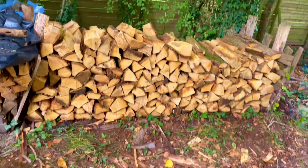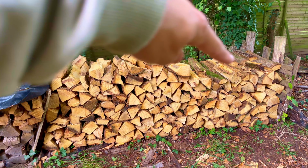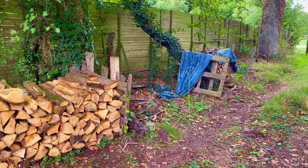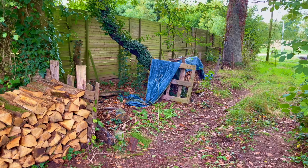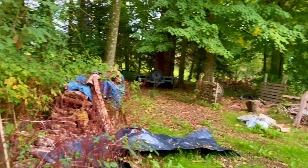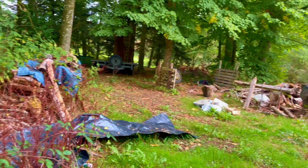So this one is nearly finished now. I'm going to just add more wood on the top to finish it, and then we start another one there, maybe, and further. So now one in there, see? Yeah. And then back in here. Come on then.